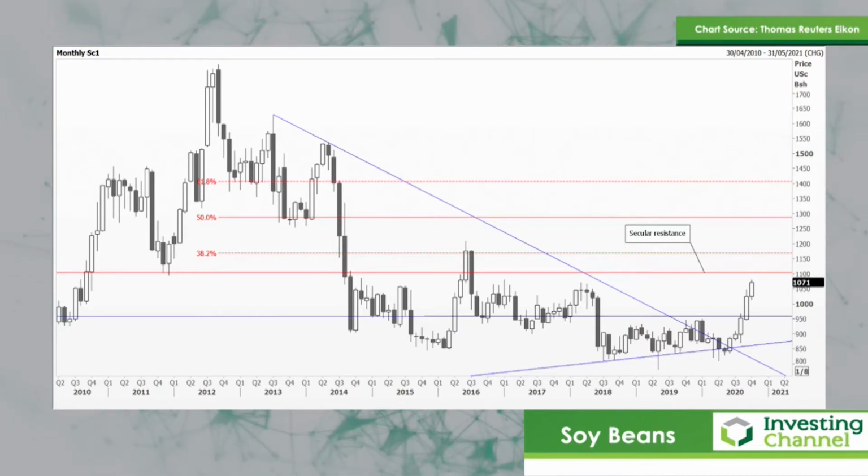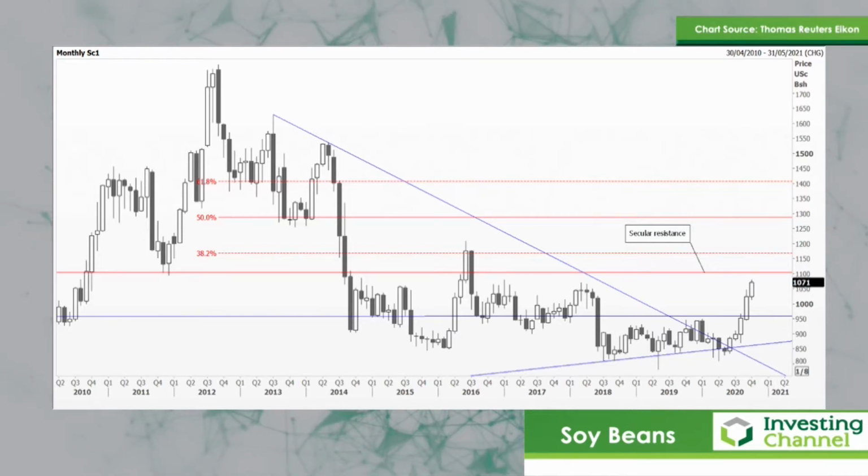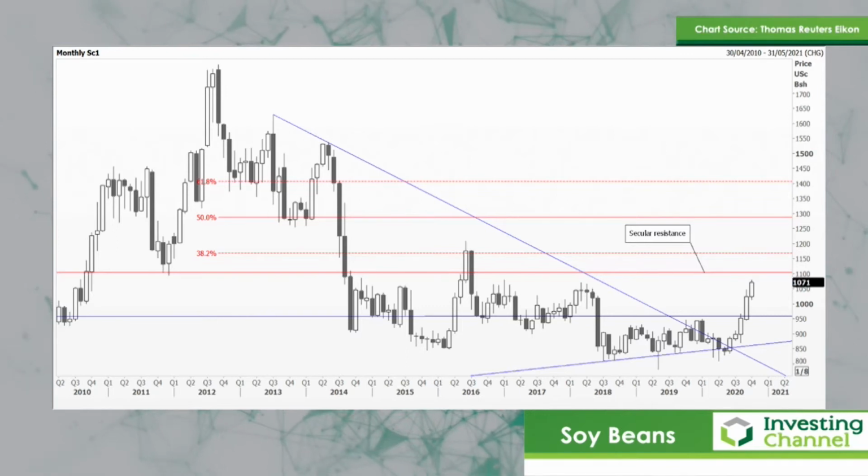Now, this is very worrying indeed, because this is food. So I'm worried that food price inflation will pick up quite a bit in 2021. With that, I'll leave you with that thought.